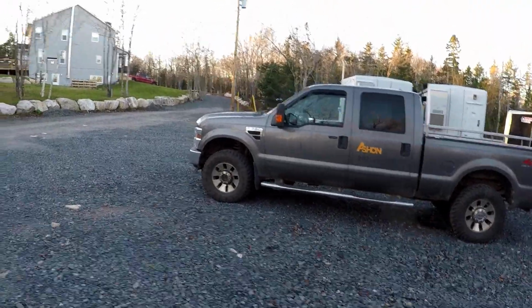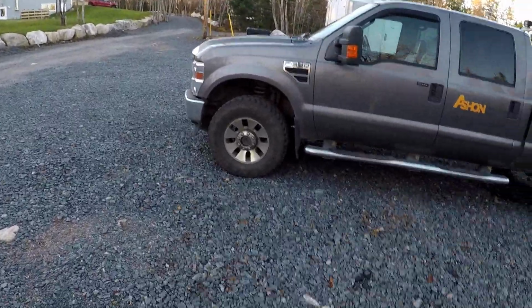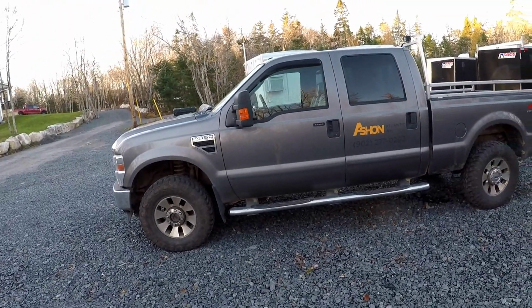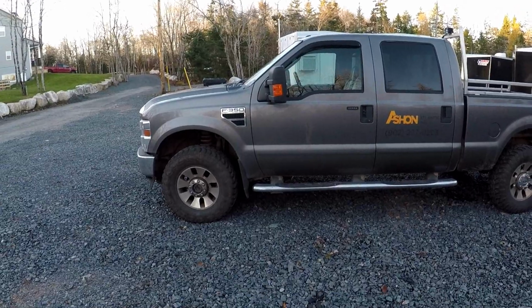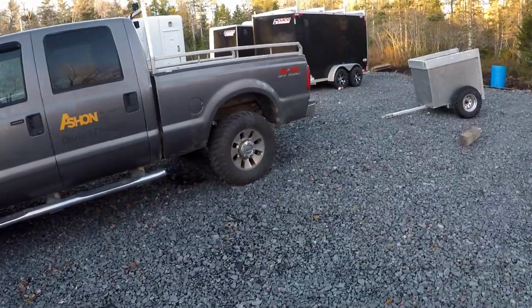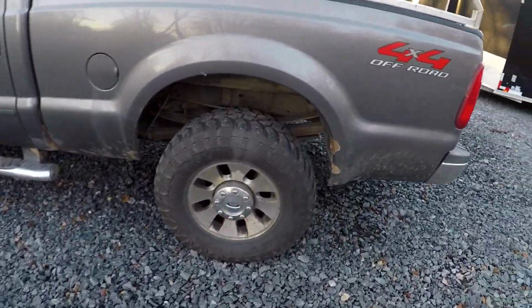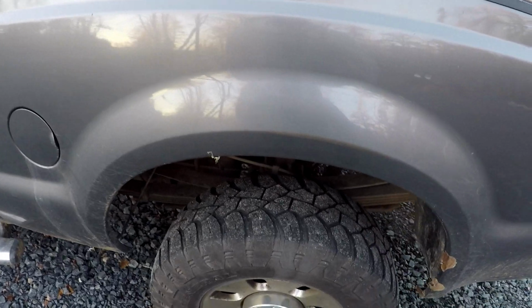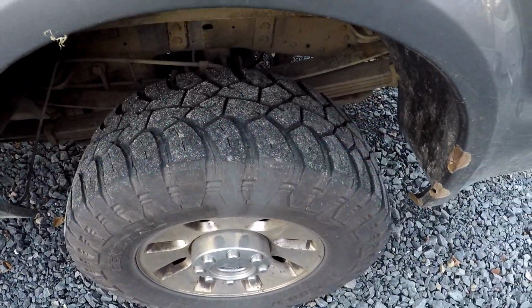Hey, what's up, guys? So we're back with the video. Today is kind of an exciting day. We're taking this, the 2010 F-350 V10, 6.8 liter gas guzzling pig, to get some new rubbers on her. So right now it has General Grabber X3s, 35, 12.5, 18s. And I've been so impressed with these tires, guys.